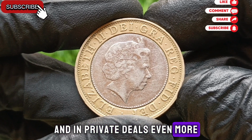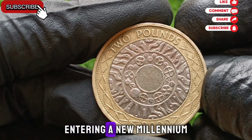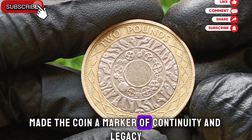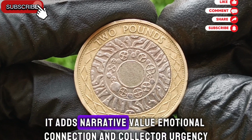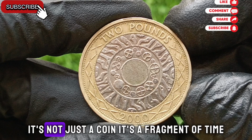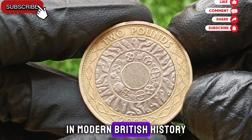What makes the 2000 edition particularly interesting is the symbolic weight it carries. Entering a new millennium with Queen Elizabeth II still at the helm made the coin a marker of continuity and legacy. When a coin tied to such a pivotal year features a unique strike, it adds narrative value, emotional connection, and collector urgency. It's not just a coin. It's a fragment of time, misprinted in the midst of one of the most historic transitions in modern British history.